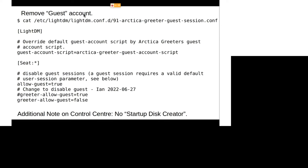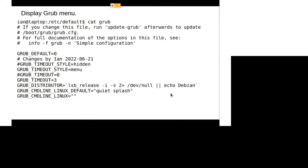What I found is if I want to remove the guest account, I can set allow-guest equal false down here. I've done some stuff with that. And I also tweaked the grub. What I found was when I went to boot the desktop, I didn't get a grub menu, and sometimes I like to have that, just to pop around. I just changed the grub timeout style to menu, and I put a grub timeout of 3 seconds that will just keep the grub menu before it proceeds.